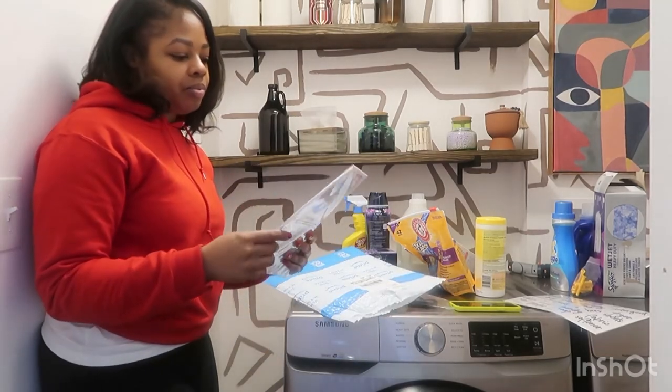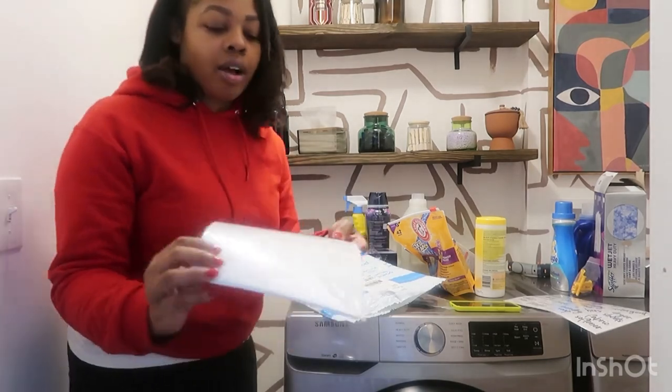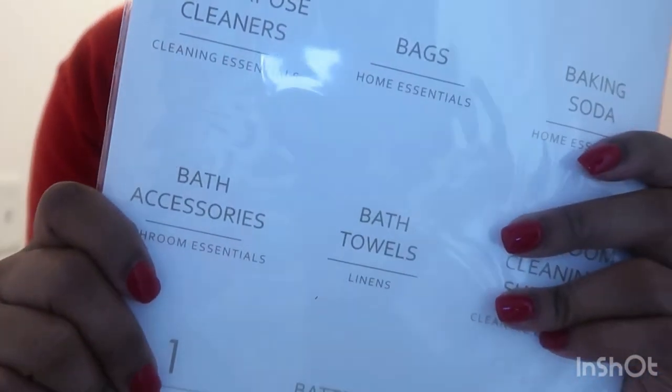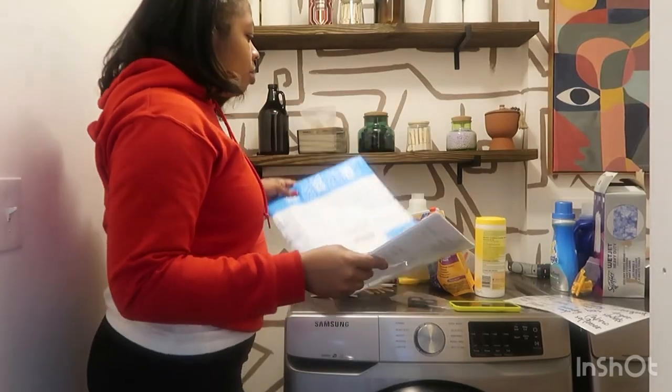But hopefully, as things grow, I'll get more stuff. But this is what they look like. You can kind of see them. They look black, I feel like, on camera, but they are actually gold. They're in gold writing. So right now, that's what I want to do, guys.